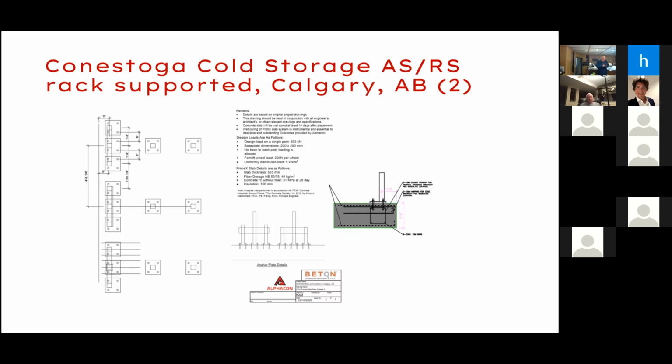So it's a very interesting design aspect. As here, it's much more than just a slab on grade. It includes itself as a mat foundation. So the next slide. Yes, and I believe, Kevin, this is the tallest freezer building ever built in Canada. That's my understanding. Yes.